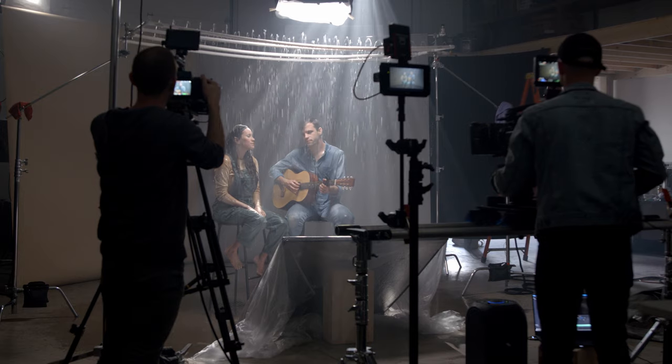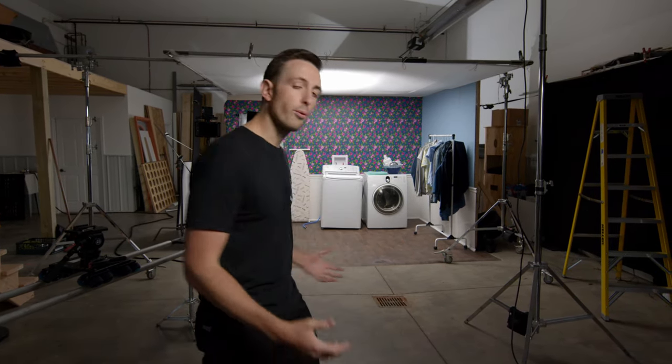And today we are at our shop, and this shop is where we keep a lot of the big props that we don't have room for at our studio. And we use it to build bigger sets when we're doing water gags and fire stuff that is a little hard to do in a smaller studio space. So let's show you what we're working with here.